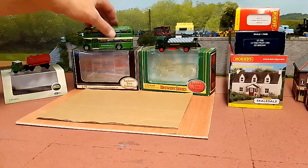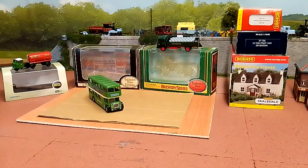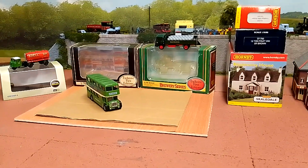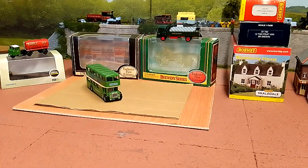Okay, moving on to another EFE product, another die-cast one. This is a low-decker bus, number one, the 128 to Plymouth, which would have run from Paignton. It took a few minutes to get to Plymouth, but it was a very comfortable ride on one of these. I can remember that in the day.